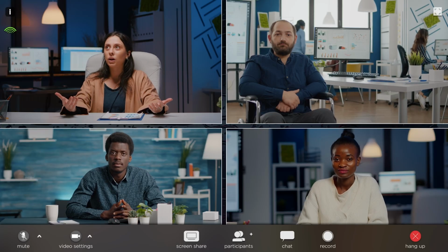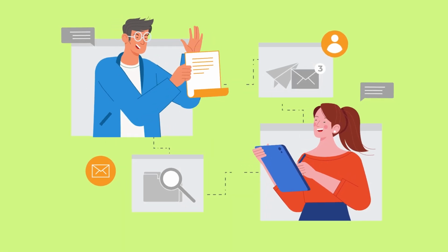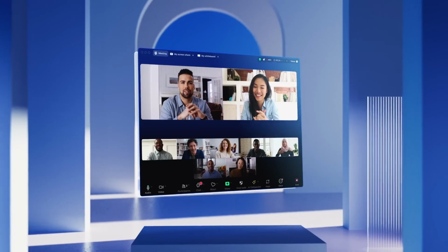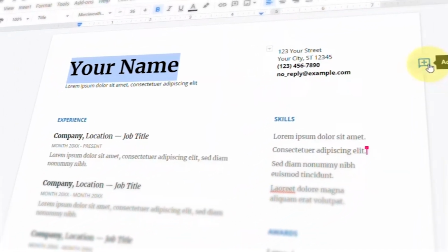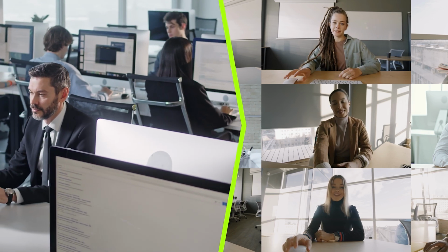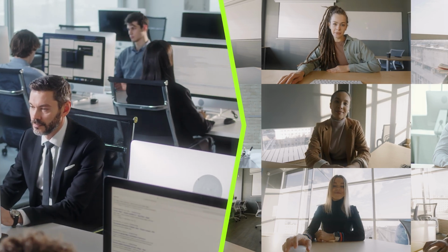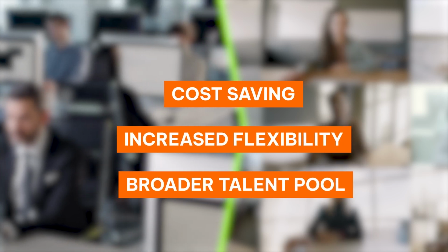The remote work revolution has transformed how we operate, allowing businesses to stay agile and adaptive. SaaS tools have become essential in this transformation, providing the infrastructure needed for effective remote collaboration. With the evolution from traditional office settings to remote and hybrid models, businesses can enjoy benefits like cost savings, increased flexibility, and access to a broader talent pool.